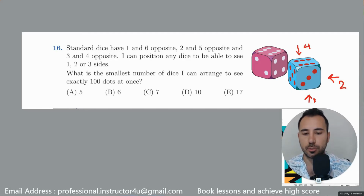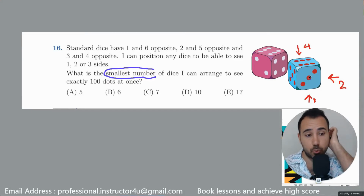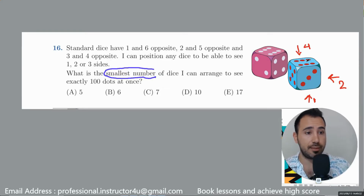Because here it says the smallest number of dice, that means from which angle do we see the most number of dots, right? So if I look from here, like this one, we see a 6 plus a 5 plus a 3. Okay, that's going to be 14. But is it possible to see it from a different angle to see even more dots? We definitely have to see 6 and 5, but what is after 5 is 4. Is it possible to see 6, 5, and 4?